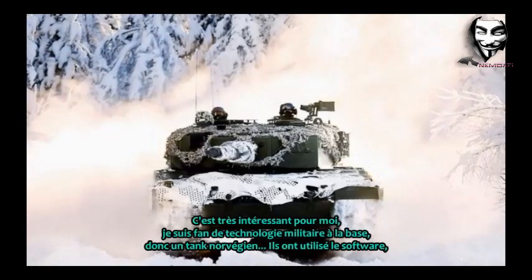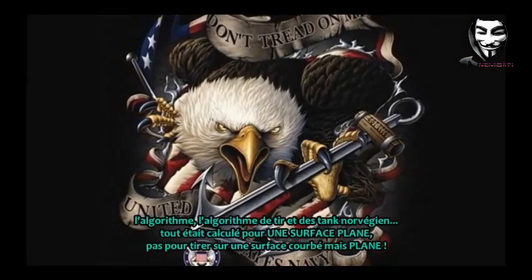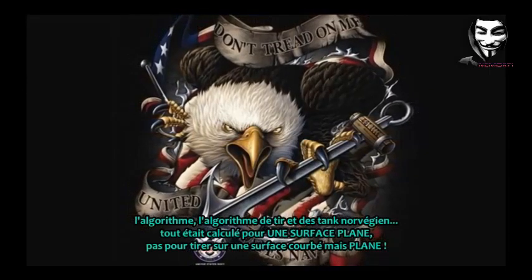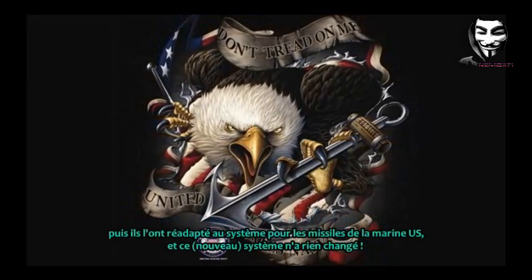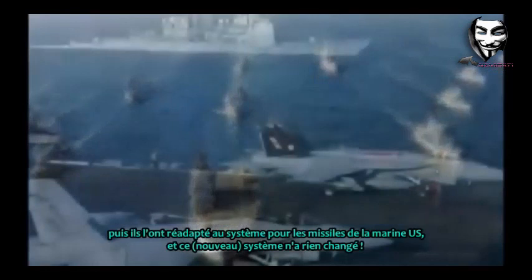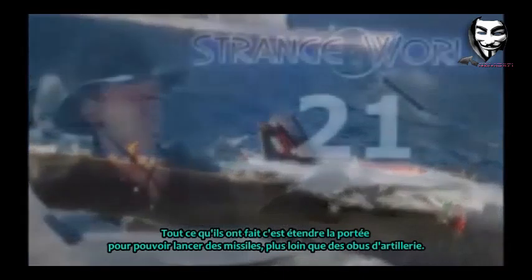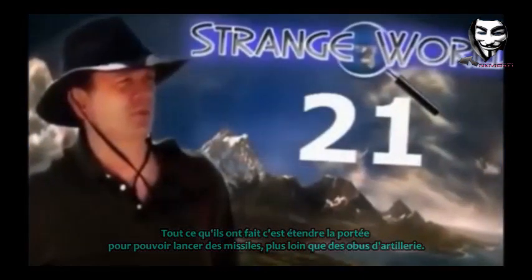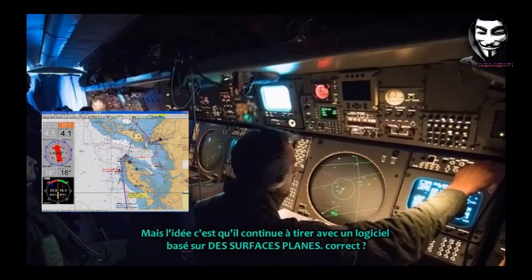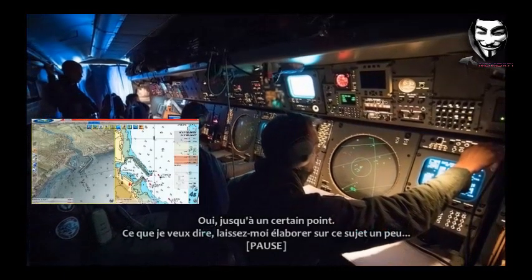So a Norwegian tank, they use the software, the firing algorithms, and everything on the Norwegian tank was based off a plane, not shooting on a curved surface, but a plane. And then they retrofitted it for the United States Navy missile system. And that system didn't change anything. All they did was extend the range on it so that you could fire missiles much longer than an artillery shell. But the point was, it's still firing with a plane, dealing with a flat model for the software. Correct? Yes, up until a point.